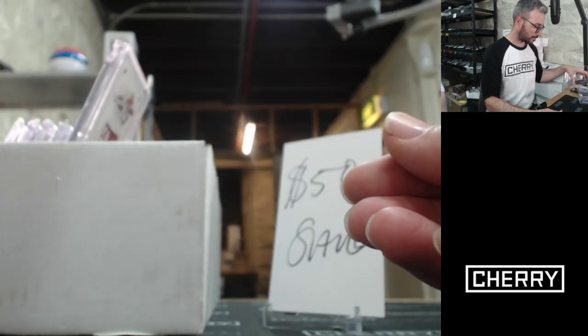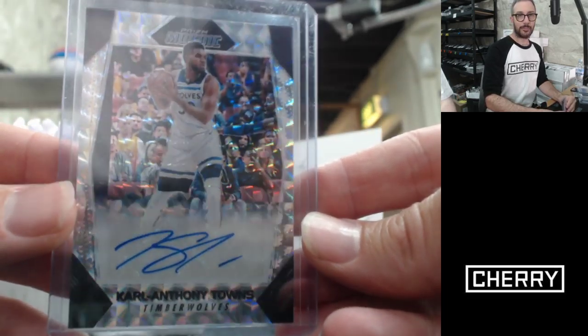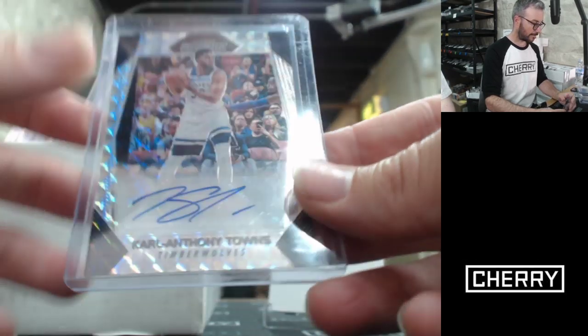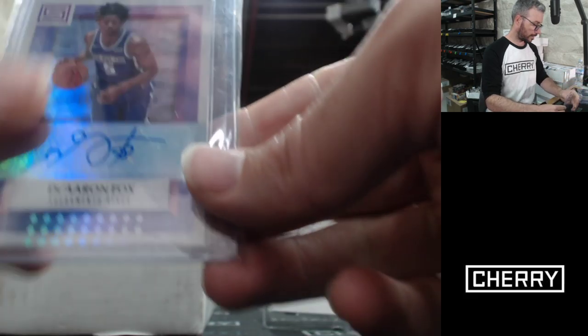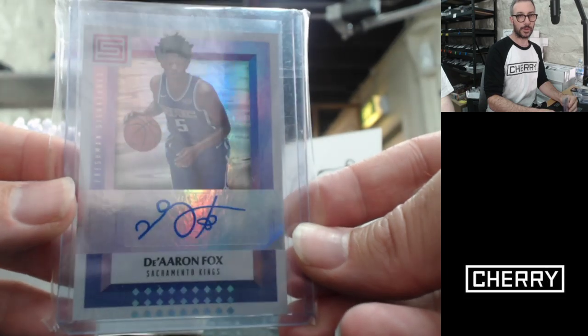I'm gonna buy that. The Cat, Prizm Mosaic Auto. Not numbered. Oh, sorry, he is numbered. Numbered to 99. De'Aaron Fox, Status Auto, Rookie.